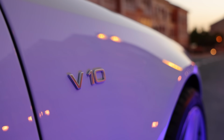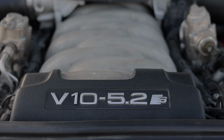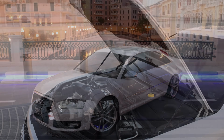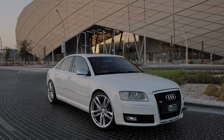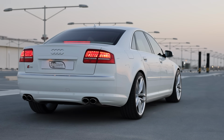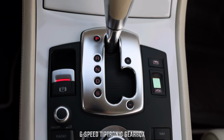There is just something special to have a V10 logo on a car, especially nowadays when we are moving away from petrol cars. This huge 5.2-liter V10 is just awesome. It's not the fastest car on the planet, especially when we have small engine cars doing 4-second sprints to 100 km/h nowadays. You really feel the weight of the S8 V10 and it manages a sprint to 100 km/h in 5 seconds with its 6-speed Tiptronic gearbox.